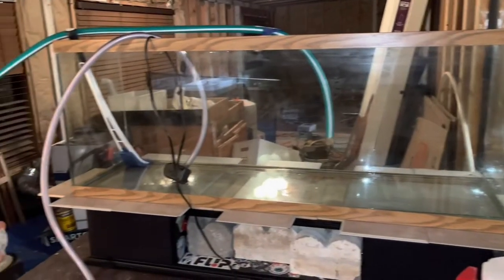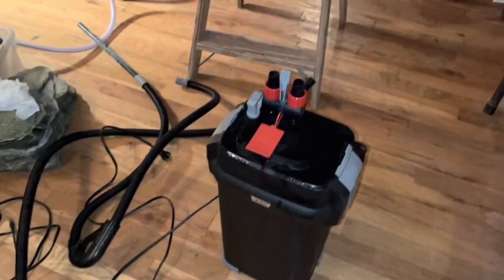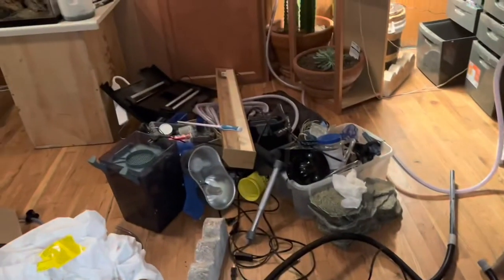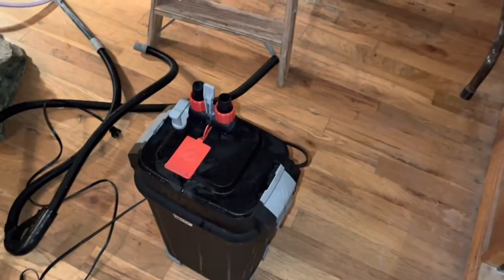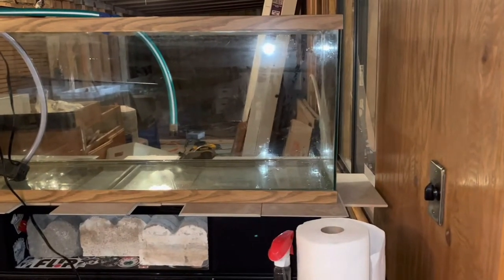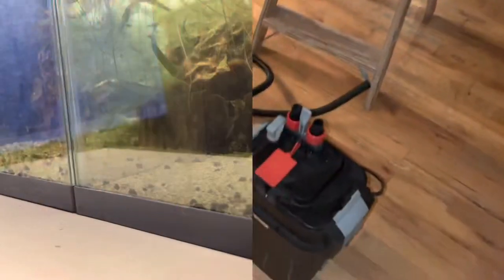All right, everybody, so this is looking pretty damn clean. I even spent like an hour and a half outside cleaning out the filter that it came with. Look at all the crap that the person just left there. So I went ahead and grabbed all the gear. And I'm about to set up this filter, fill it up with water, and see if it all works.